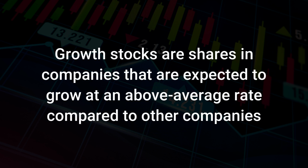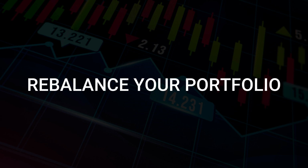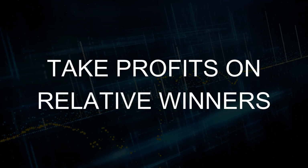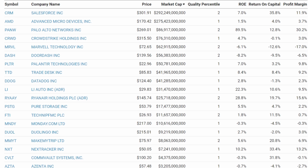You can complement those riskier growth stocks that you hold with more defensive dividend payers. You can use different strategies like value and momentum investing. And all of that is going to provide you with further diversification benefit. And as the conditions evolve, periodically, you're going to rebalance your portfolio back to the target allocations. And this is going to allow you to take profits on the relative winners and just redeploy that capital to the undervalued assets.